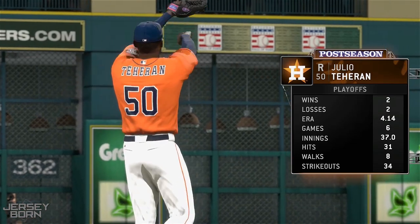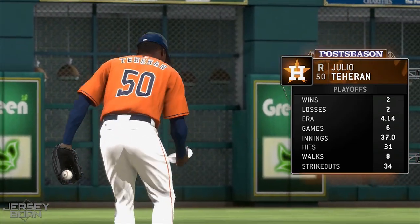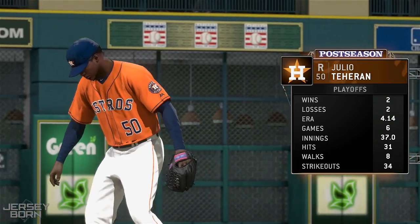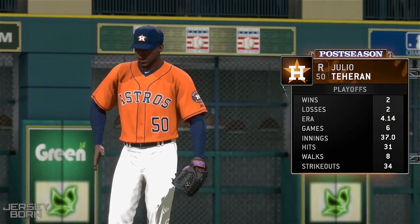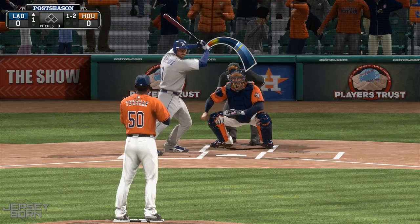On the mound for the Astros, looking to force Game 7 and get the Astros' backs off the walls, will be Julio Teheran, the right-hander. 2-2 in the playoffs so far with a 4.14 ERA in 6 games started and 37 innings pitched. He's been their go-to guy so far in the playoffs, and he is the go-to guy in Game 6.